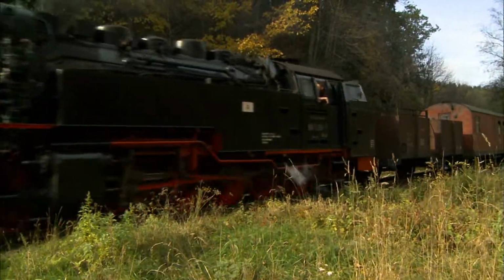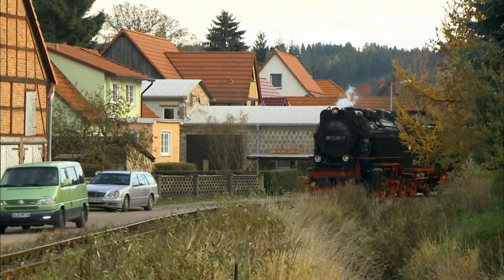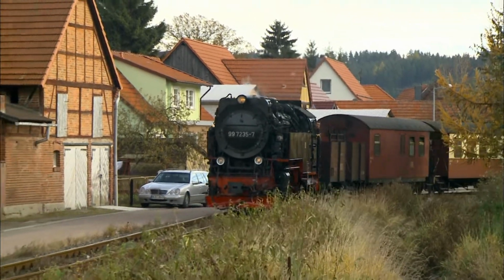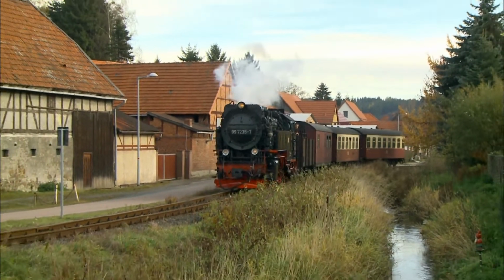And additionally to these 17 engines, the railroad owns 8 historic engines. 4 are Mallet engines, which were part of the first equipment the railroad had in the 19th century.